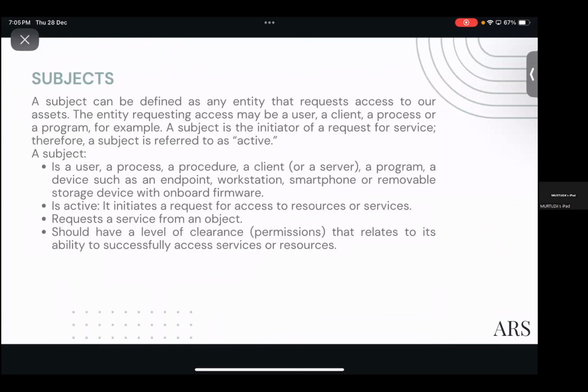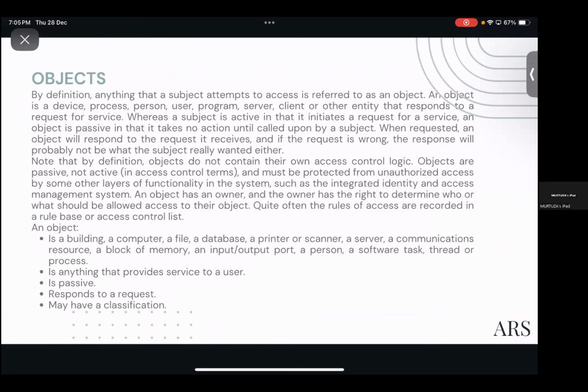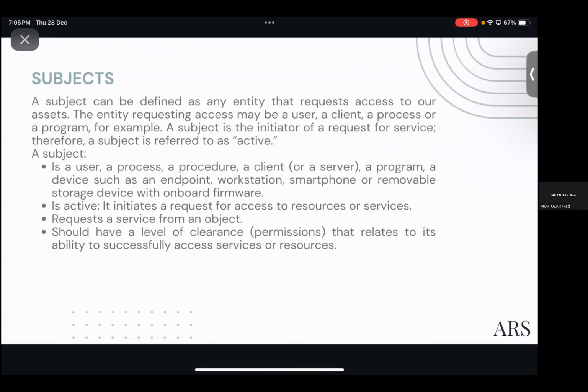Okay, right. Something that you have to remember and understand for today's discussion is something called subjects and something called objects, right? Just remember this. This is the terminology we will be using, and this is the terminology you will also be asked in the exams. So just understand this for now. When we go into the access control points, we will discuss them in detail.